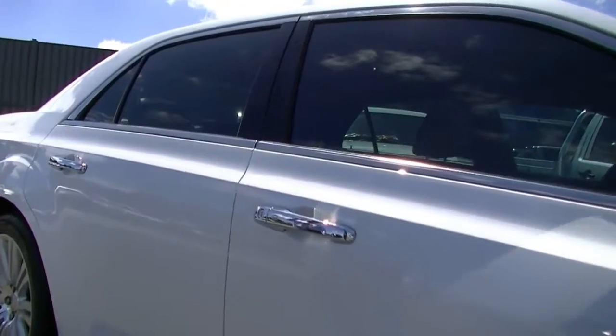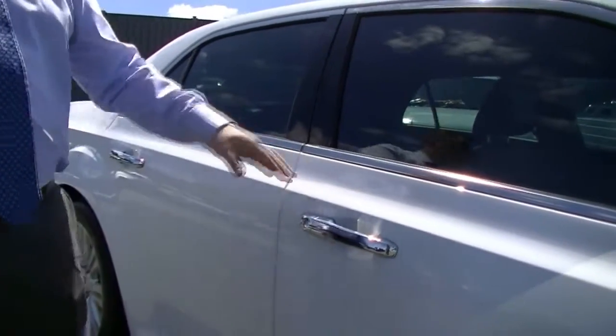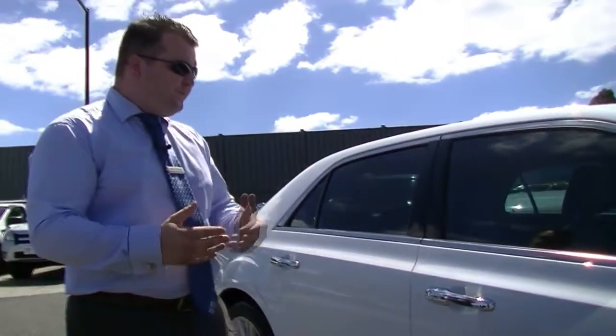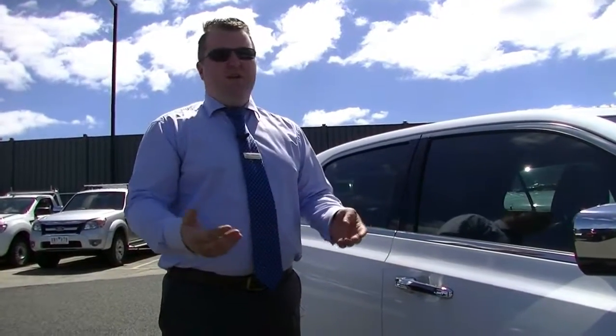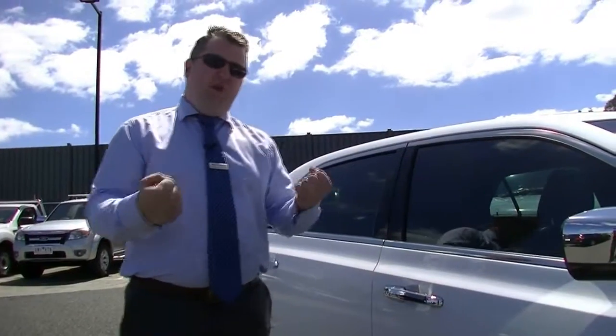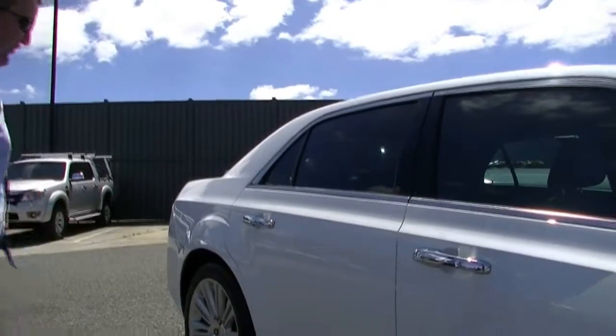We'll notice that this one does have tinted windows front and rear. Also proximity key. Leave the keys in your pocket, handbag, wherever you keep them. Come up, touch the button, jump in. Same to leave the vehicle. You might think it's a bit gimmicky, but the first time you use it when you've got two hands full of shopping and you just go tap and the car unlocks, then you realise it's the best feature in the world.